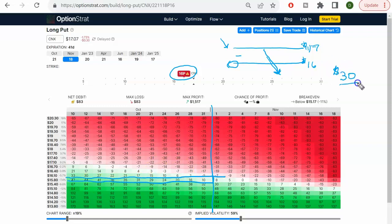And $30, how much did this cost you to buy that put? $83. So to make $30 on an $83 risk, that's your max loss, by the way, that's approximately 20% profit. Just rounding it off. But you could make much more if it goes down to zero, but it's not going to do that. The best you can do is it's going to move around 7% to 8%. By buying an out-of-the-money put, you're not costing so much. So we hope the expected move happens.